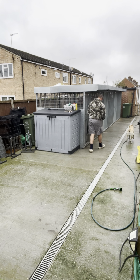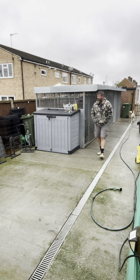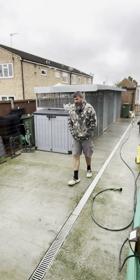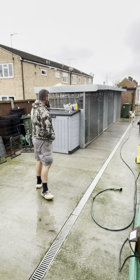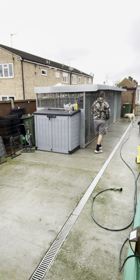Cooper the Labrador. Lovely little fella. However, like many of the dogs that we see, he's a jumper. Oh, is he a jumper? Flipping heck. So, as I've said many, many times before, he's jumping to get an interaction with us.